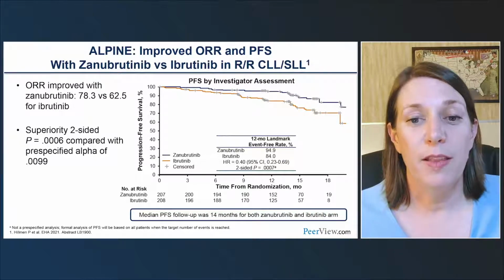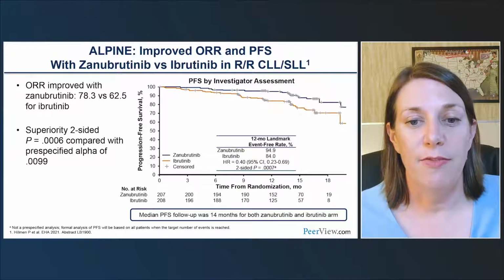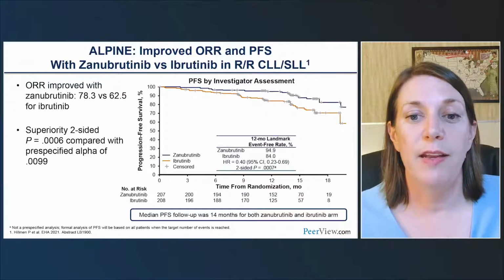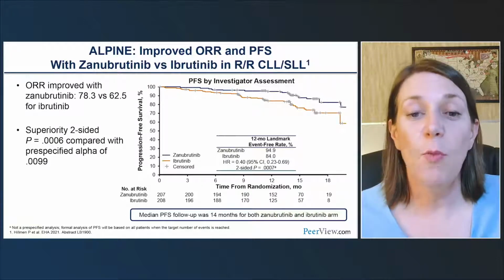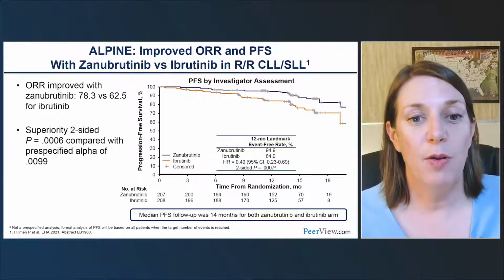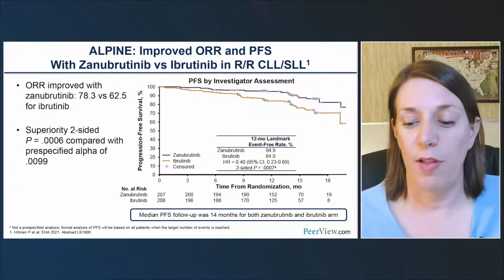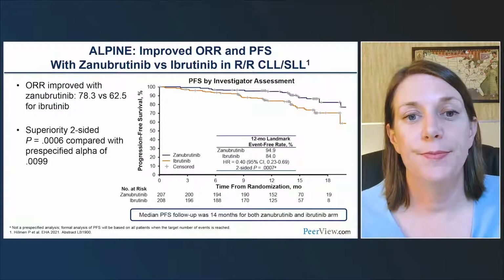So the 12-month progression-free survival, or 12-month event-free survival, was 95% with zanubrutinib versus 84% with ibrutinib, meeting their criteria for a progression-free survival advantage for zanubrutinib versus ibrutinib. But it'll be really important to see how these data look over the long term, whether this difference is maintained or whether with longer follow-up they get closer together.